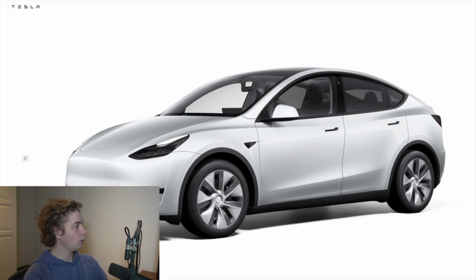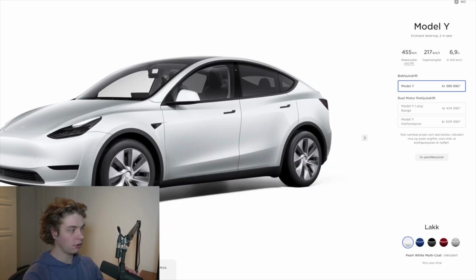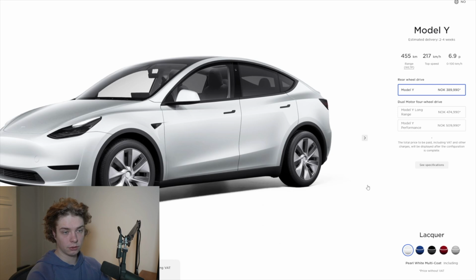Here I am on the Model Y page. Okay, I think this is the important information to have. So I am on the Norwegian page, like you can see here, and that might not be understandable for you, so I'll Google Translate everything to English. Please note that the translations might be bad. I'm doing this on the Norwegian page because it looks different than the American one, for example, and I'm ordering in Norway.